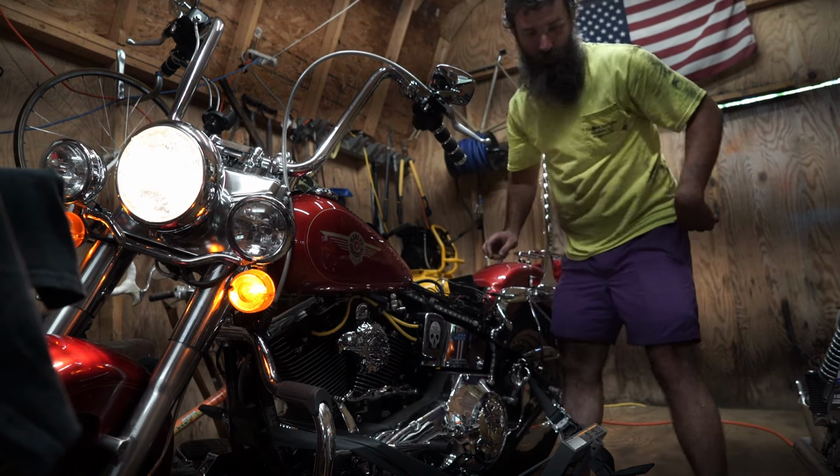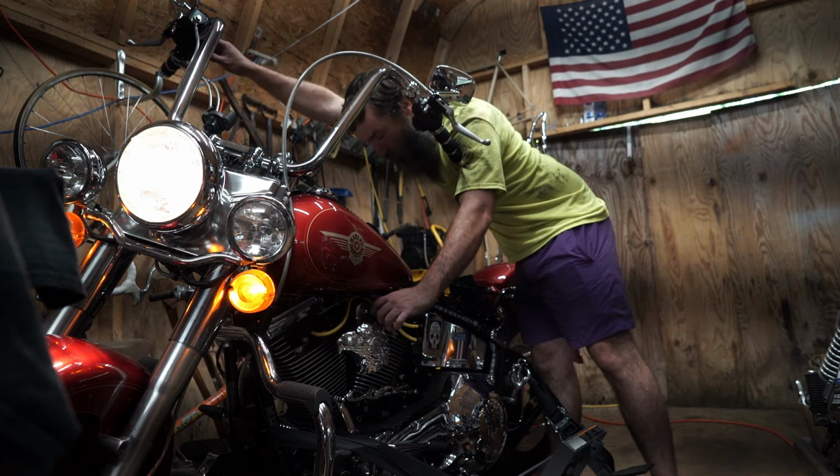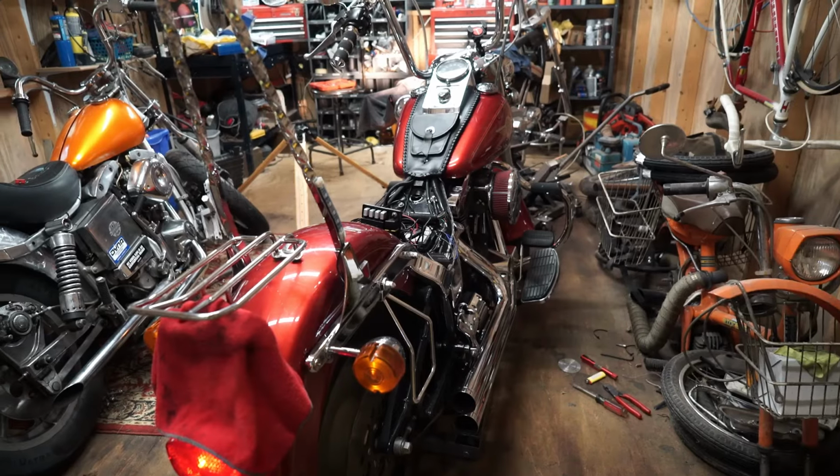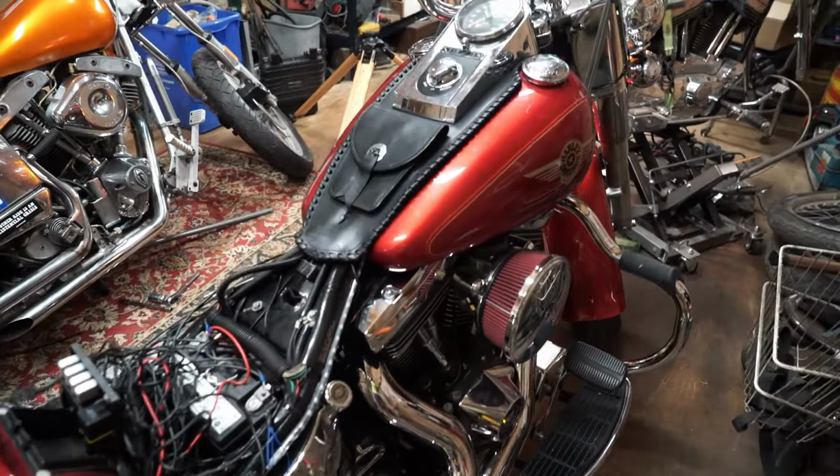Wow, this thing's cold natured. You cannot let that choke off at all. It does run though, so woo! I think this thing needs some carburetor work, but it is at least running.